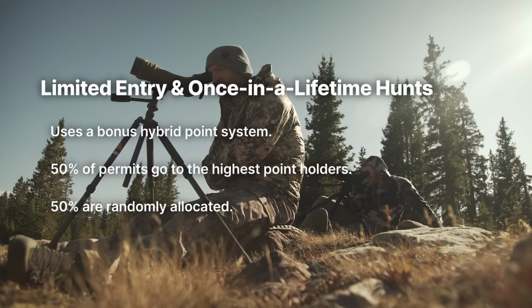Now I'm going to talk about 2 different point systems, because they allocate permits through 2 different point systems: a bonus point hybrid system and then a true preference point system. So I'm going to talk about bonus points first. Your limited entry species, limited entry elk, limited entry deer, limited entry antelope, once in a lifetime species, moose, sheep, goat, bison, those are all allocated on a bonus hybrid system.